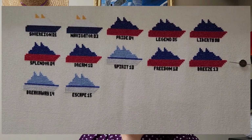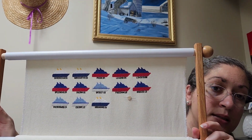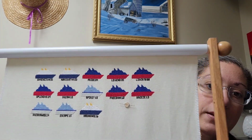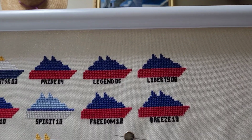So let's get started. This is my cruise ship remembrance piece. It's my morning coffee stitch. I'll put a photo up here of what it looked like last week. I'm stitching this on a 28 count Lugana in Willow by Color and Cotton. And here's where it looks this week. This is my own design.